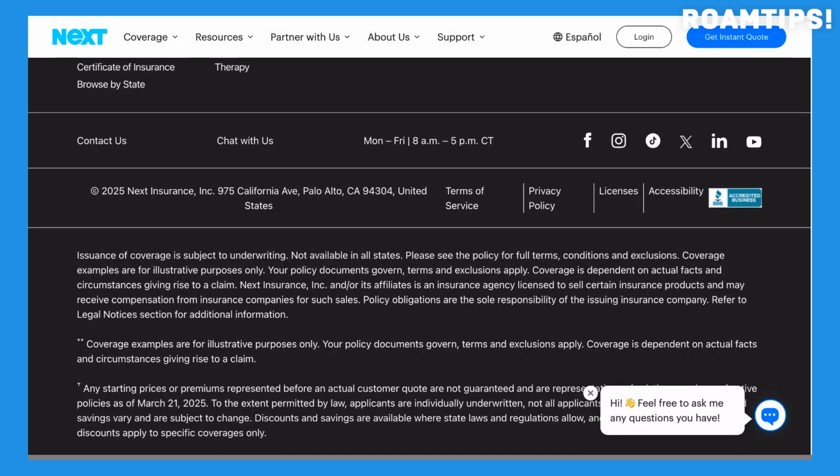The interface was intuitive and easy to navigate. I was able to filter results based on price, coverage, and other important factors. The comparison tool clearly laid out the pros and cons of each policy, making it easy to understand the differences. The site performed quickly and reliably, providing results within seconds.